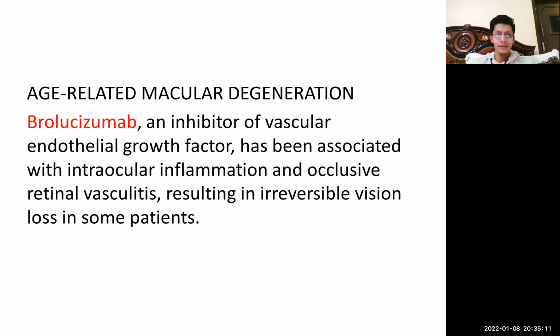The next disease we have is age-related macular degeneration. The FDA has approved a new drug, brolucizumab. It will inhibit VEGF, that is vascular endothelial growth factor, and that will prevent inflammation and any type of retinal vasculitis. You know that age-related macular degeneration is an irreversible vision loss, so it has been very helpful for a few patients, right?